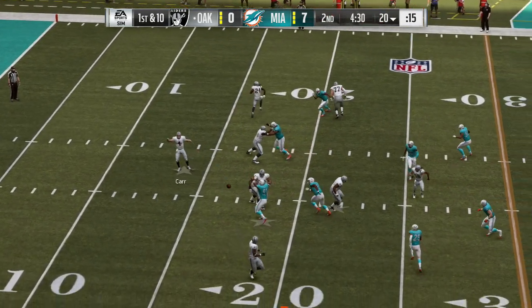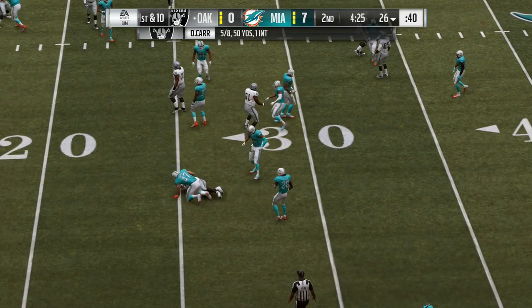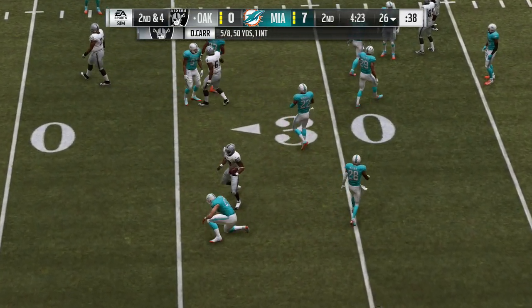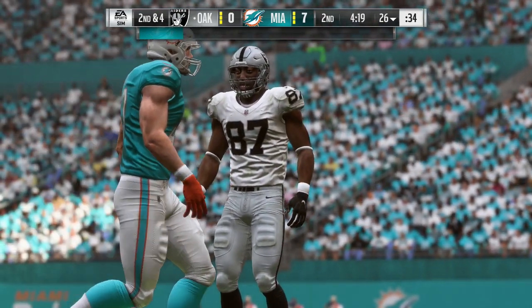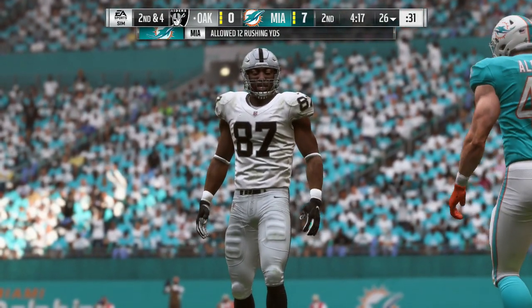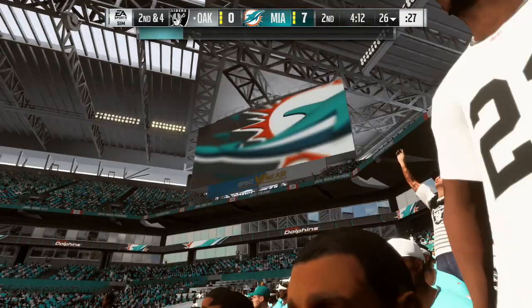Now a play fake here on 1st down. And complete right side to Cook. And he's able to get up here to the 26. A gain of 6 there on 1st. So much goes into a successful play, doesn't it? How about that play action there, freezing the defense just enough to bring the tight end free downfield for the completion.